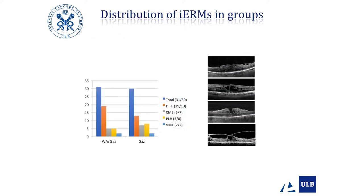Very briefly, we examined the distribution of idiopathic epiretinal membranes in our group. So first of all, we had diffuse epiretinal membranes, cystoid macular edema, CME epiretinal membranes, pseudo-hole and lamellar hole. We put it in the same group because we consider that pseudo-hole and lamellar hole are probably of the same origin. And we included vitreomacular traction because it could be in macular hole studies or in epiretinal membrane too.